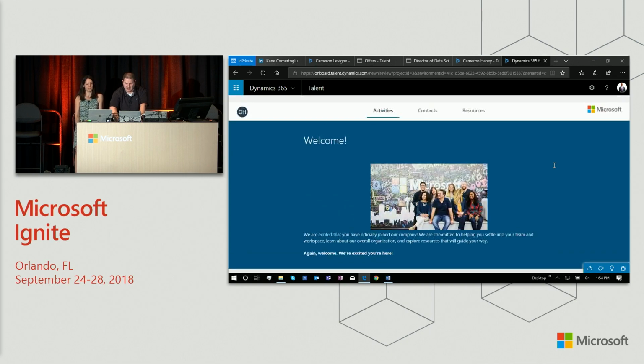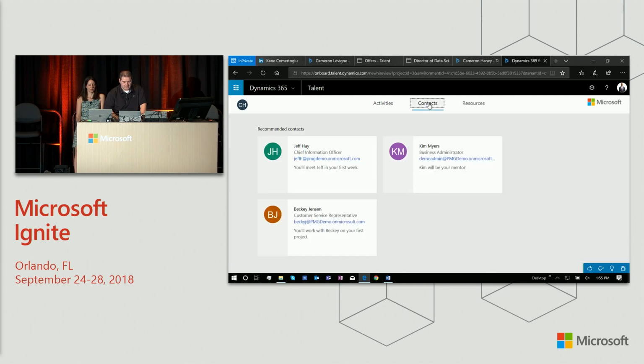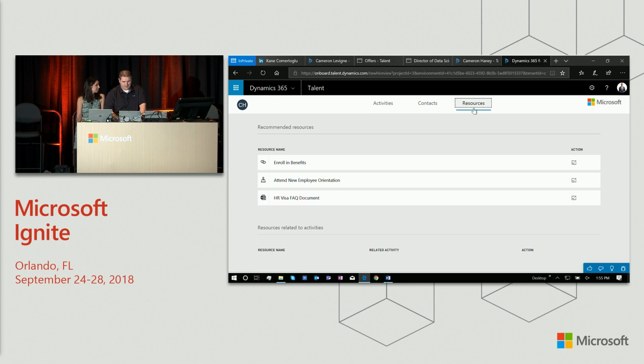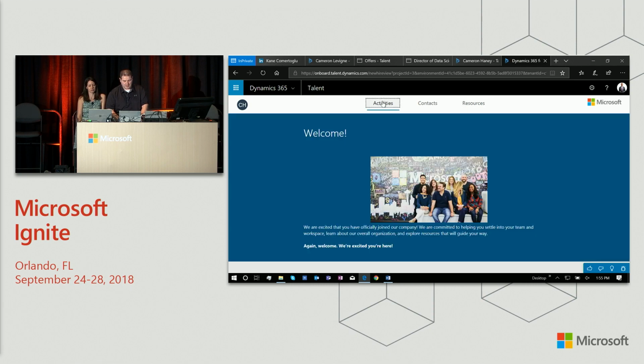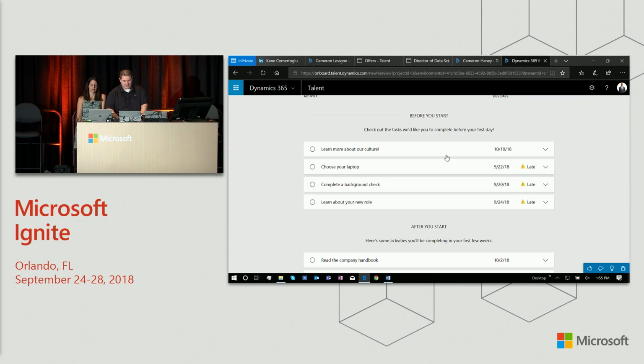I can see that. It runs great in desktop or mobile, so regardless of the device that they're working in. We can see the contacts that we've given him, and the resources. So this is all of the attachments that we've put throughout his guide. Coming back to this welcome, if we scroll down, we see all of those activities. So here's that choose your laptop guide.